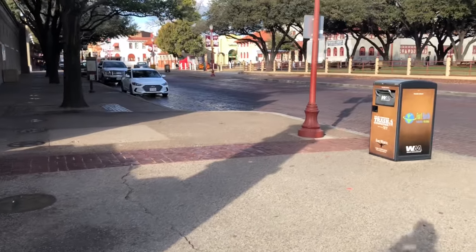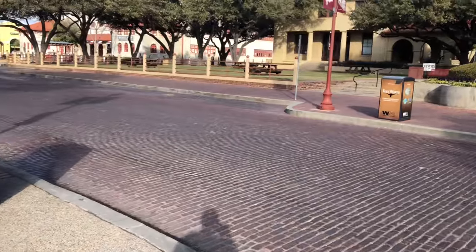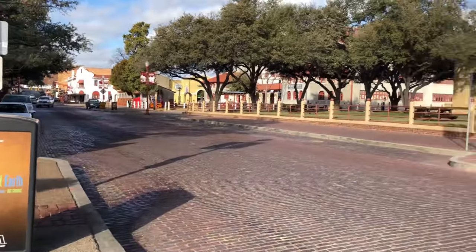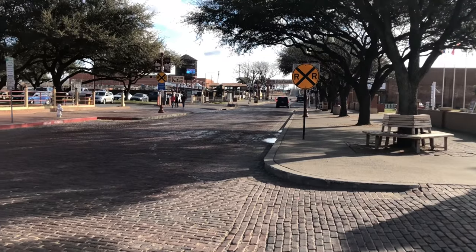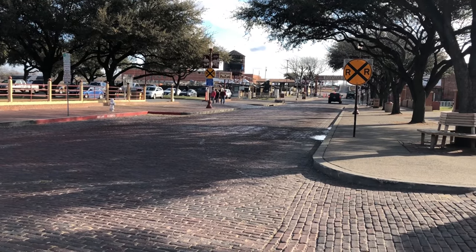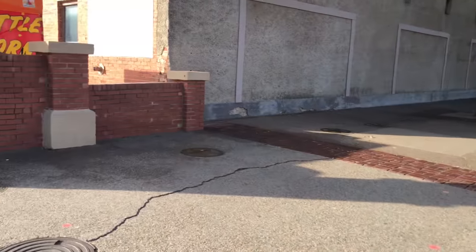So this is the Exchange Street. The Longhorns will come down this road and go right down through here at 11:30 a.m. every day. And then at 4 p.m. they come back. Herd of Longhorn.